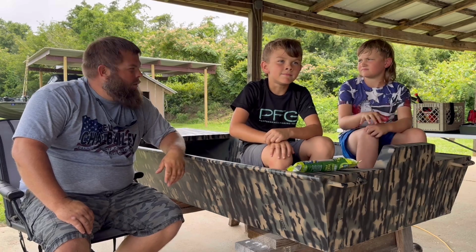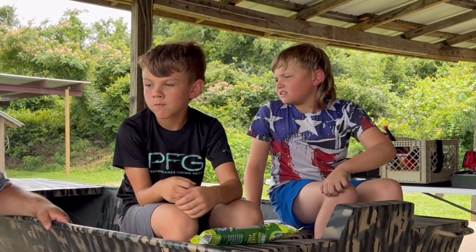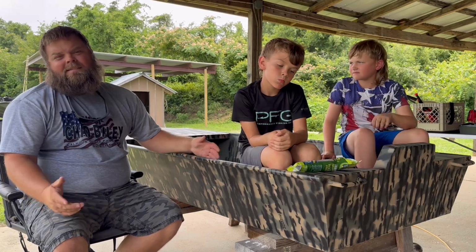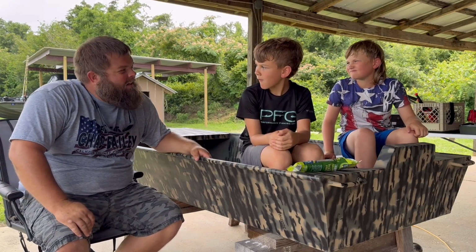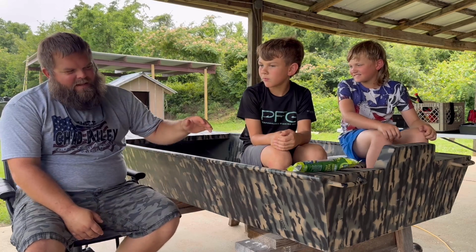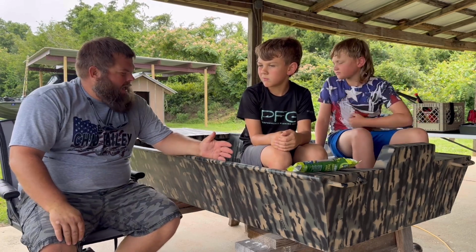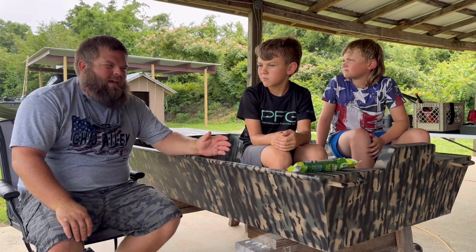I got my little boys with me today, Braylon and Eli, and we have their new, I don't even know what we call it yet, stump jumper. Well, what we got is an 8-foot all-welded custom boat. This was actually built by ST Fabrications in Louisiana.